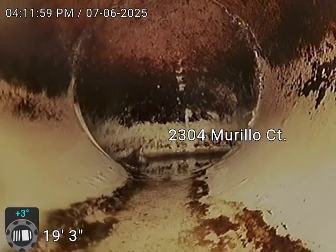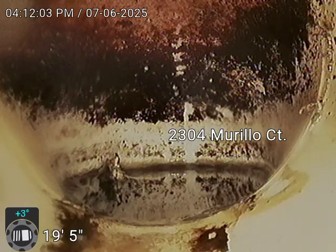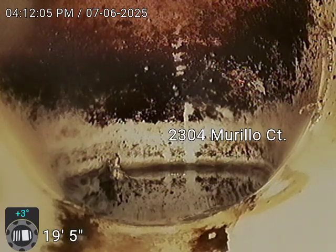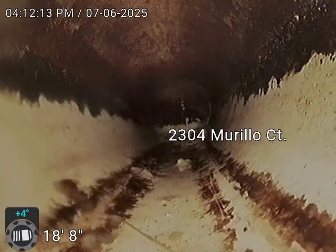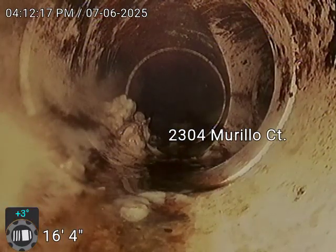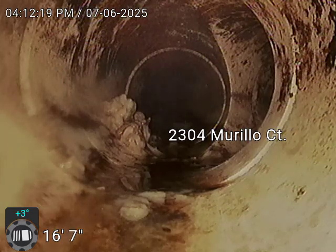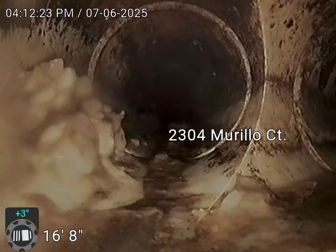And so that's the back end of a trap. I'm sure that there's a floor drain, and so that's the floor drain is trapped, and there's a running trap there. So not a problem, just as far back as we're going to be able to go. And so based off the layout of the basement, I'm sure it's a floor drain where the HVAC is to catch the condensate and everything.